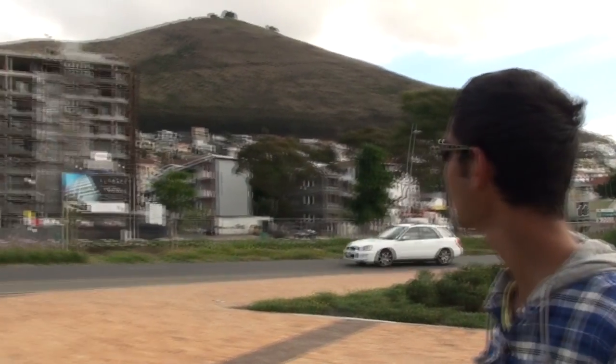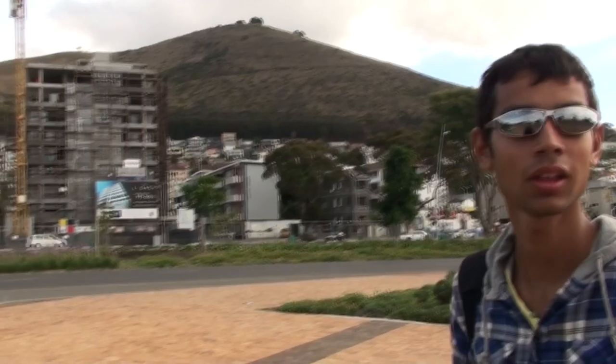Here we are in Cape Town, South Africa. See the bustling city behind me. This is only just the seafront part of it. We're going to have a little tour around the city.